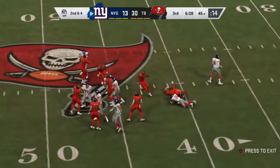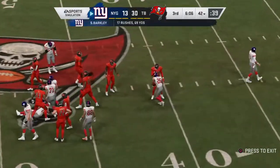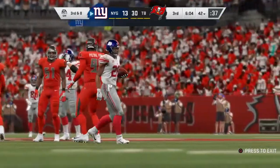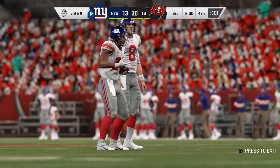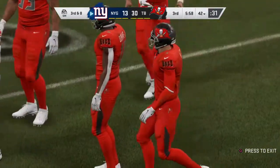On the run, it's Barkley, and he is met quickly in the backfield. Down he goes, folded like a lawn chair. They'll wind up losing 3 yards here, and that'll bring up a 3rd down.